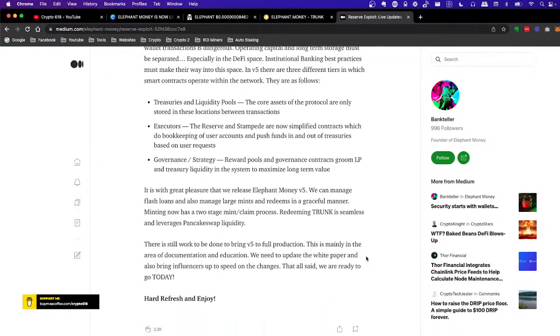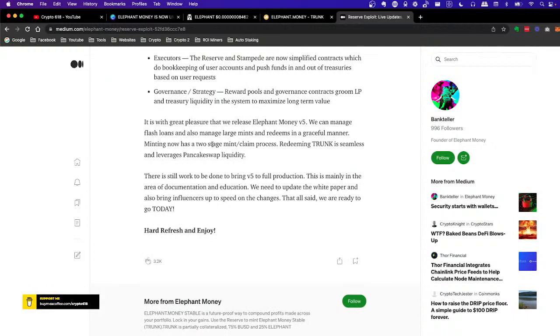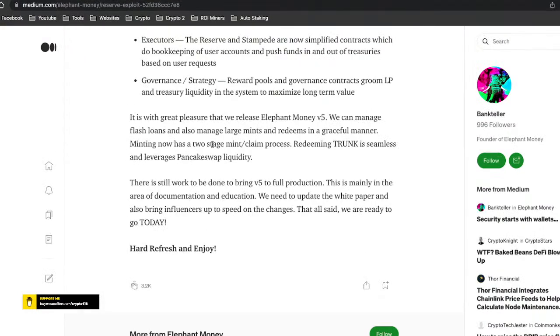And then we'll go down a little further, and it says, it is with great pleasure that we release Elephant Money V5. We can manage flash loans and also manage large mints and redeems in a graceful manner. Minting now has a 2-stage mint/claim process. Redeeming trunk is seamless and leverages PancakeSwap liquidity. There's still work to be done to bring V5 to full production. This is mainly in the area of documentation and education. We need to update the white paper and also bring influencers up to speed on the changes. That's all said, and we're ready to go today.